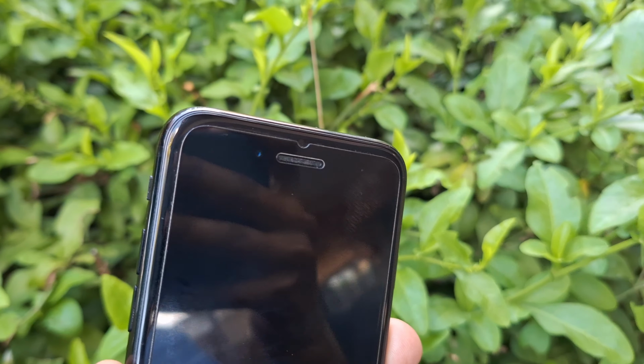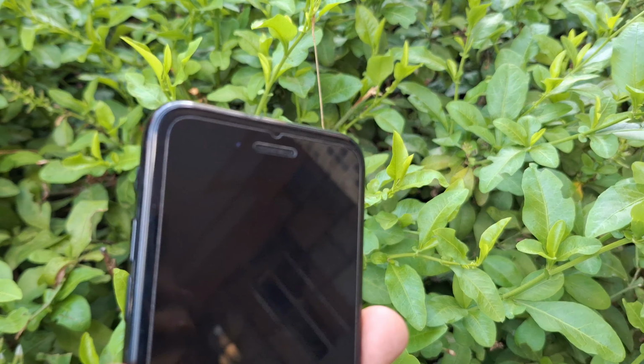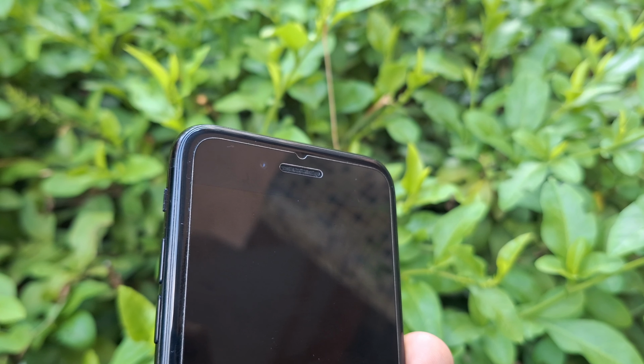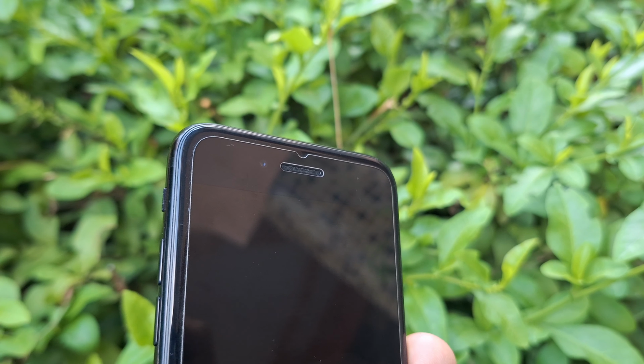For the camera, it's a 12 megapixel with a capability to shoot 4K but only at 30 frames per second. The front camera is a 7 megapixel camera, but with the capability to shoot only 1080p at only 30 frames per second.